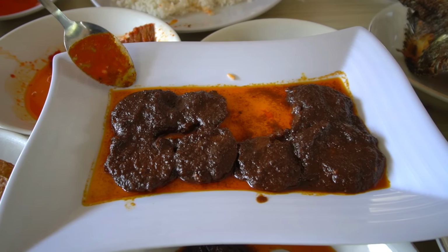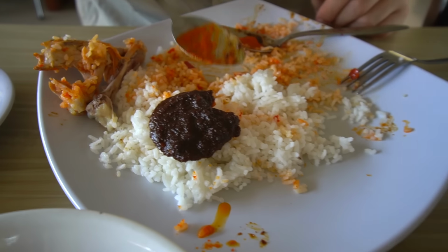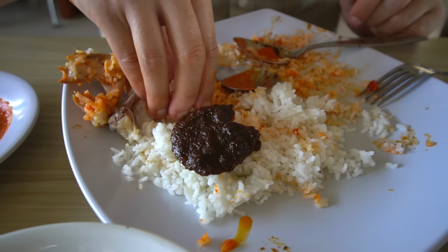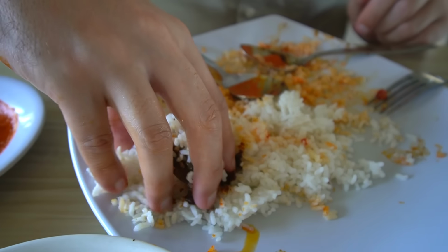Next up is the jenkel rendang. So jenkel is a type of seed that's common here in Southeast Asia, and it's known to have quite a strong, pungent aroma. And to be honest, I've never had it before, so this is going to be my very first time having it. I'm going to go for one bite.